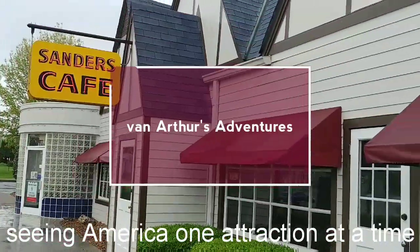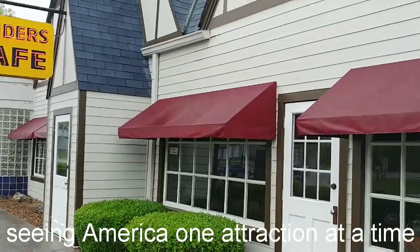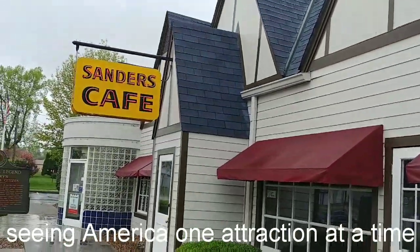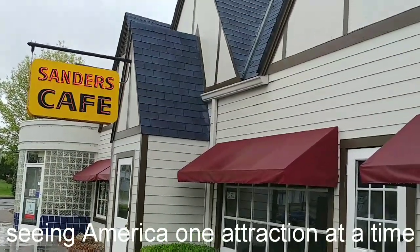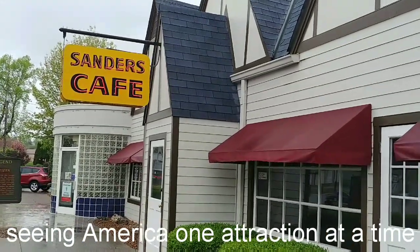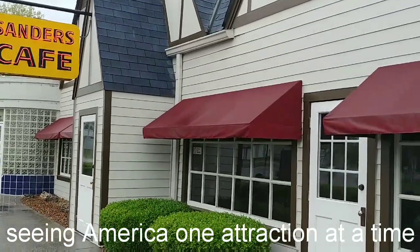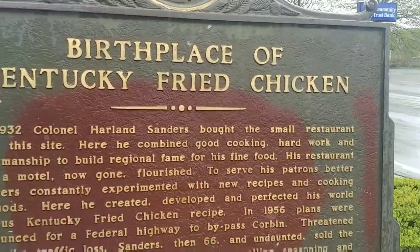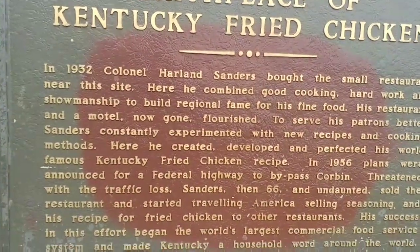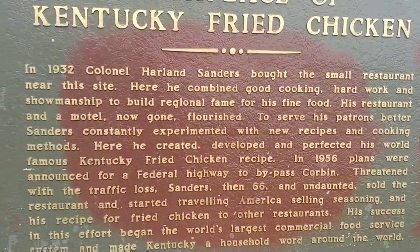Sanders Cafe, the original place of this Kentucky Fried Chicken. Now, of course, it wasn't called Kentucky Fried Chicken here. It wasn't until he had his first franchise in Salt Lake City, Utah, that it was actually called Kentucky Fried Chicken. Birthplace of Kentucky Fried Chicken, right here, is where he perfected the 11 herbs and spices.